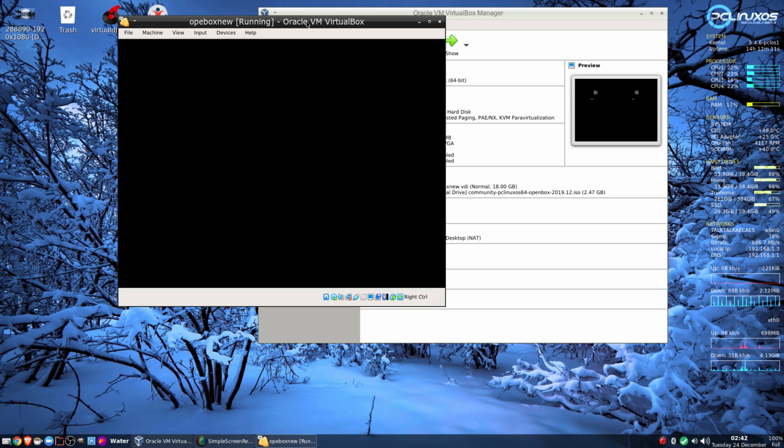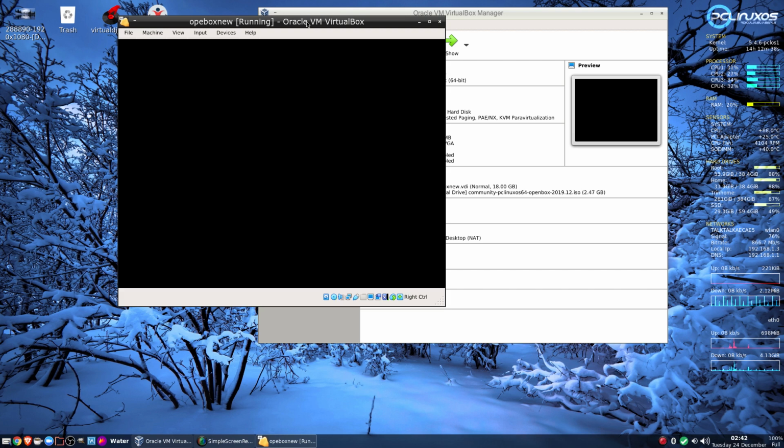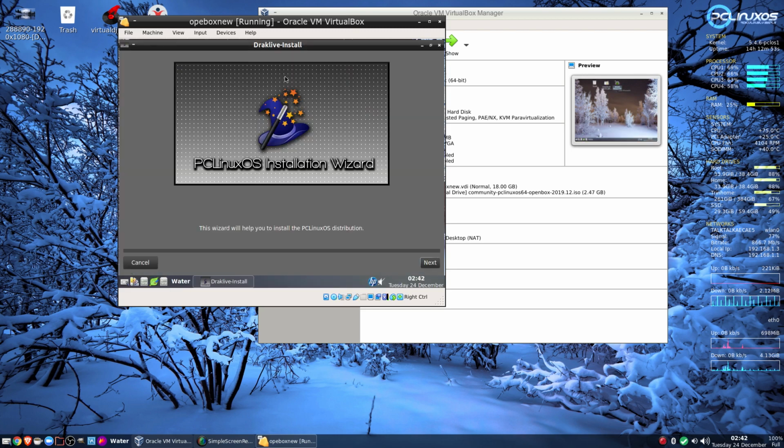Okay, just waiting for this to load. It's just probably one of these bad boot things that happens to me. But I'm starting to think that he should check his MD5 sum against the ISO he's got. Make sure he's got the right file downloaded. Right, go back to UK keyboard as I did last time. Just wait for Mr. Openbox to open up. Woohoo! Okay, and there it is. Click on install.